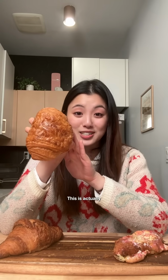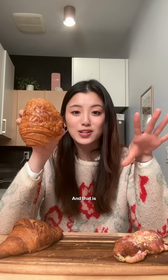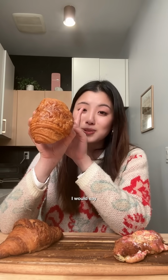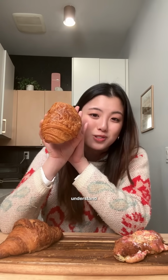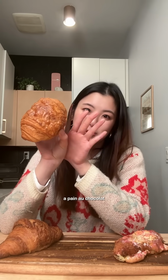So this particular pastry is not called a chocolate croissant. This is actually a pain au chocolat, or in some parts of France, it's called a chocolatine. And that is a whole cultural joke and divide between different regions of France. In parts outside of Europe, such as England, this is called a pain au chocolat as well. But if you're in the US, I would say it's called a chocolate croissant because if you ask for a pain au chocolat in a bakery here, I don't think the waiters would always understand what you're saying. But if you want to be technical, I think the majority of the world calls this a pain au chocolat.